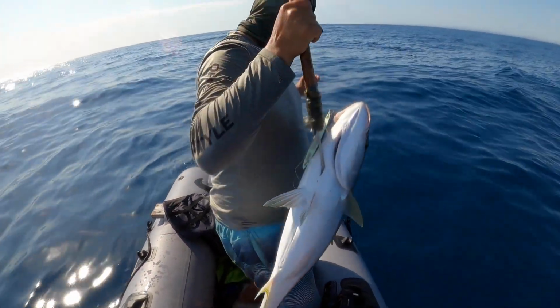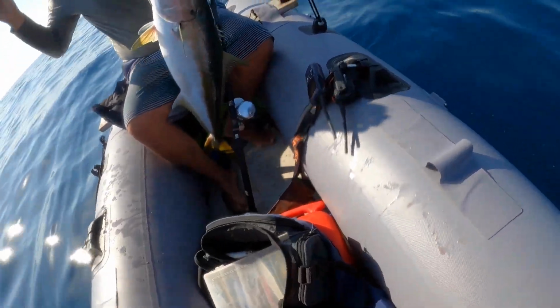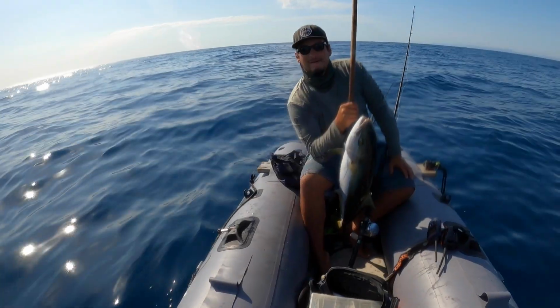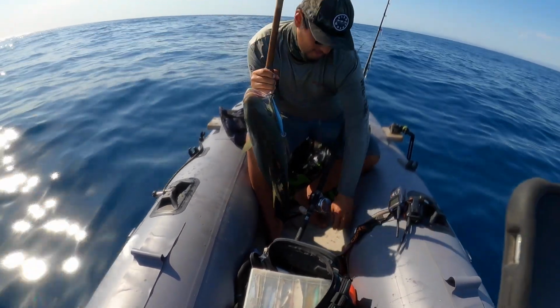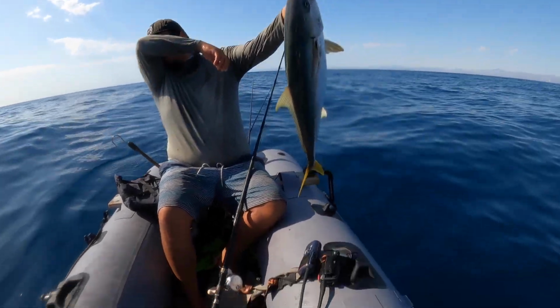Nice job. Inflatable boat style. First drop. Lucky duck. Yo, a Tady 4L heavy iron. Yeah, chrome and blue, but that glow back. Woo! Dude was working me good. Dude, that is nice.